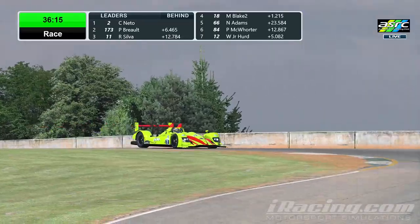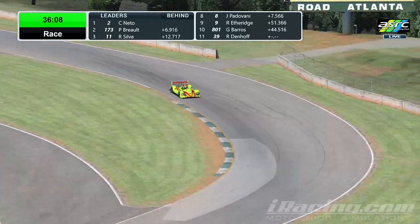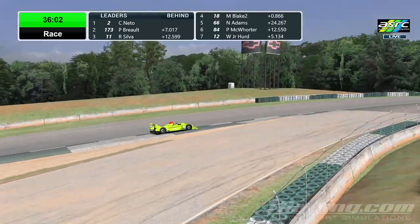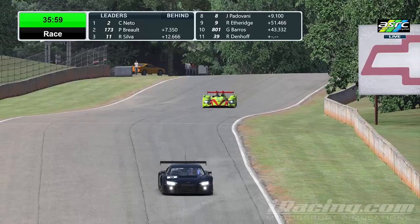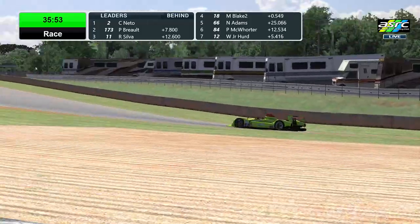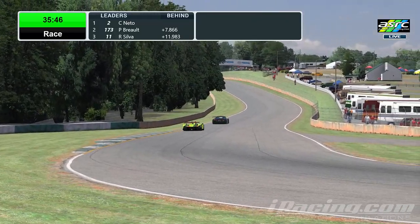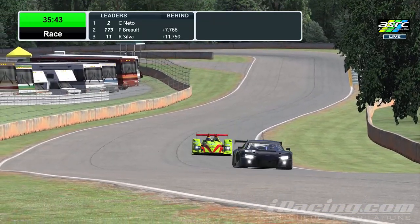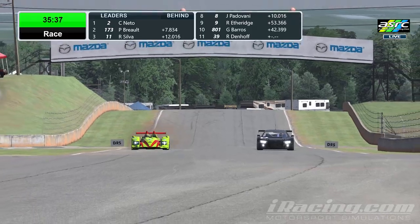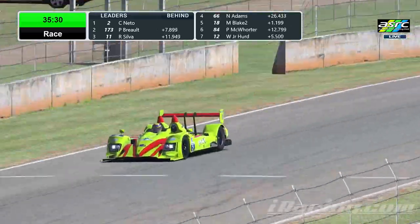Back up front in the prototype category, Carlos Neto still in the lead. Now 6.9 seconds ahead of Philip Breno. Now, GT3s are already starting to get lapped as he is approaching the number 8 Audi of Jefferson Padovani. This is the leader in the GT3 category. He is approaching. Looks like he should get around him on the straightaway. Really big speed difference between these two cars. Again, the HPD, a lot more aerodynamic, has a lot more power to weight ratio, and just power is right by it coming into the chicane.